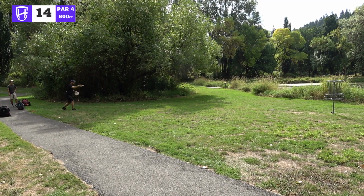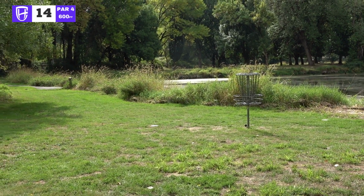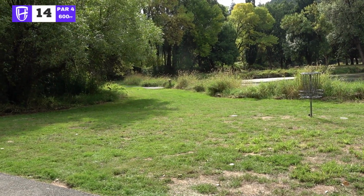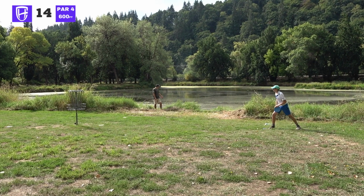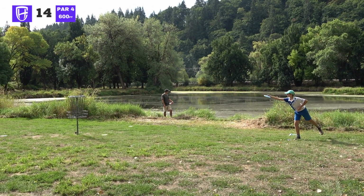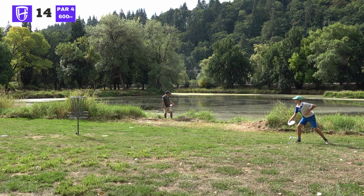I think that path can just catch up to you really quick. If you go directly at the basket, at some points the path is only about 22, 23 feet away. I know in my experience in the first round, I thought I threw a pretty good upshot from the landing zone and found myself OB. That's how I took a bogey, along with, looks like a couple of these guys.